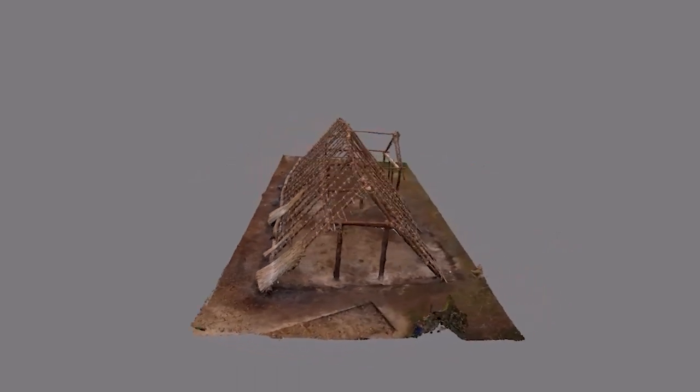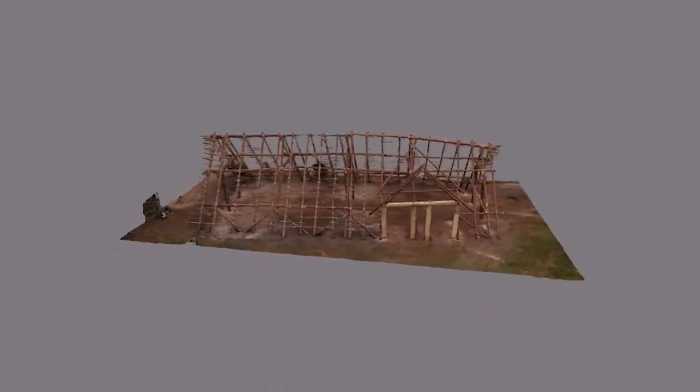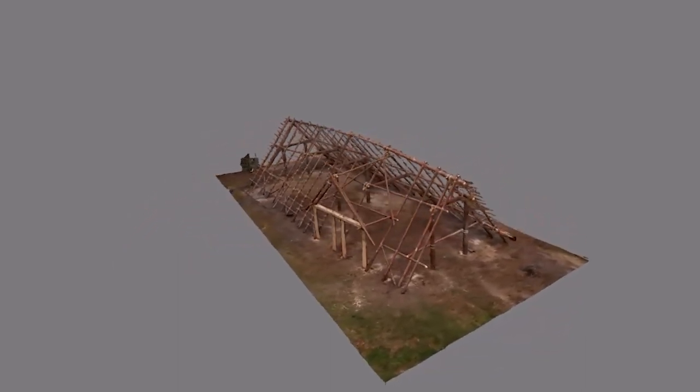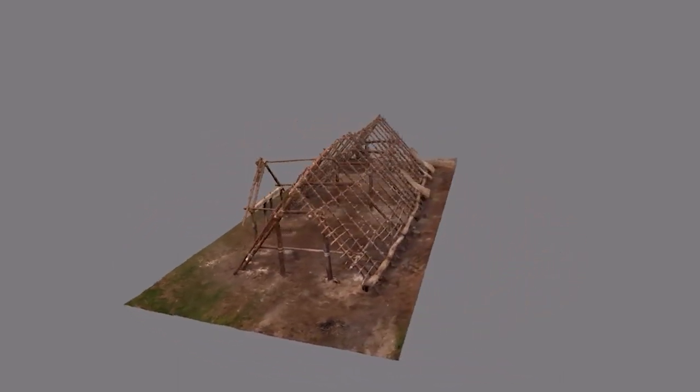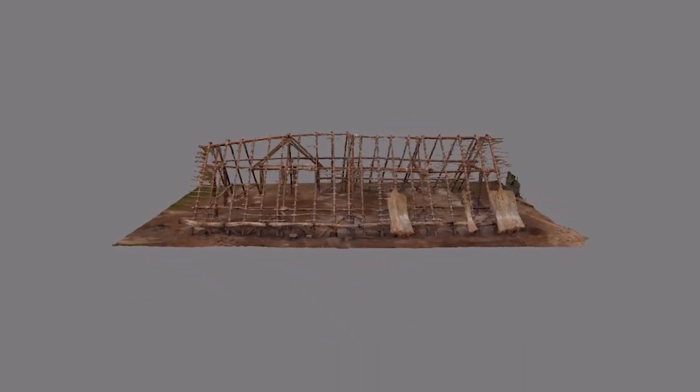Eventually we'll be able to share this online for people to interact with, and create the virtual reality space. So you'll be able to put on the VR goggles, walk into a Neolithic building, interact with the things inside, walk outside of the building and go and interact with a Neolithic landscape around you.